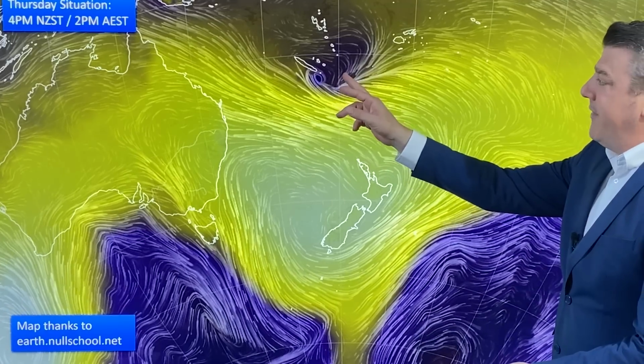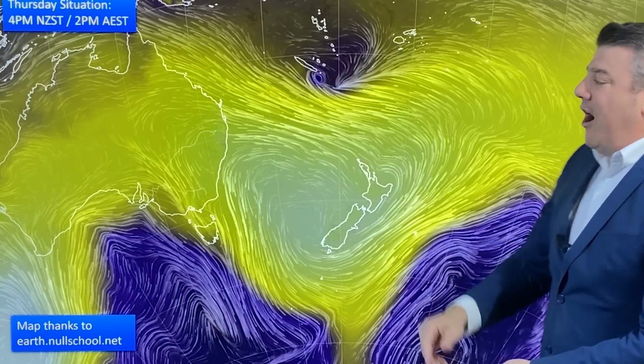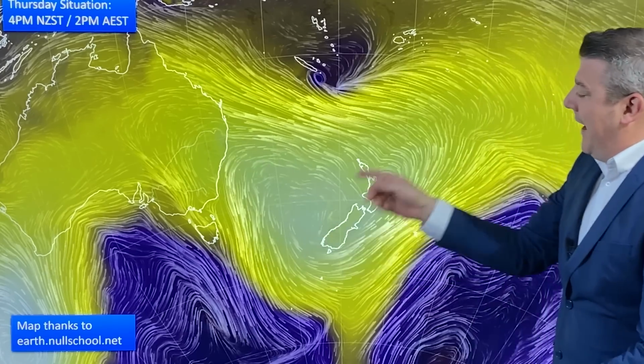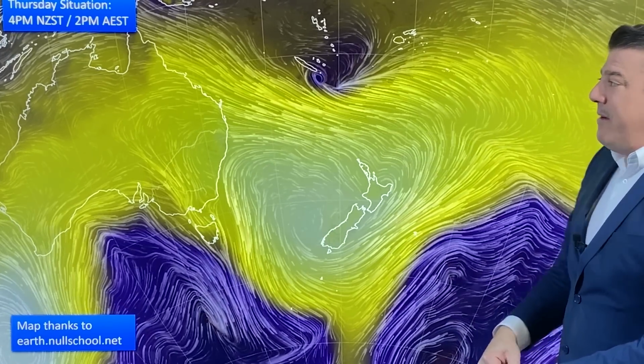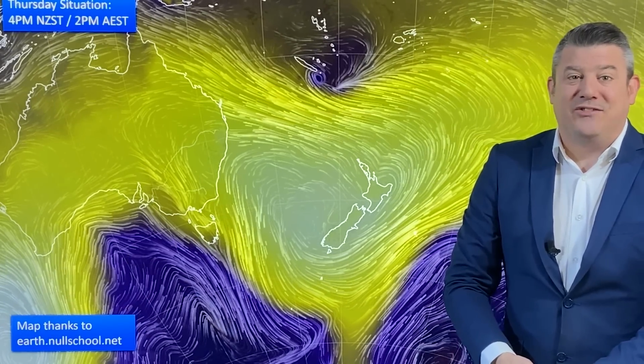This is the culprit in the subtropics or the tropics that we're keeping an eye on as it drops southwards over the next few days, and it's going to bring in a few showers to eastern Australia and to the top of the North Island. Meanwhile, the south of Australia, classic autumn weather, low pressure down there, and a couple of cold fronts with the windy westerlies that we get at this time of the year.